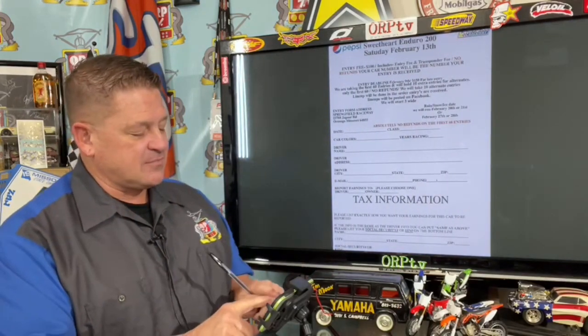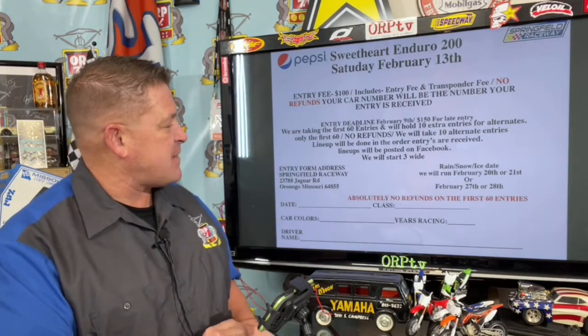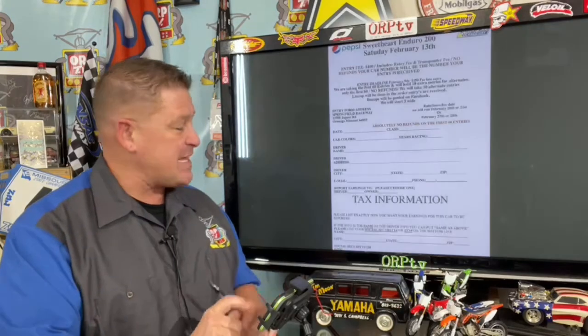Springfield Raceway today announced the details about their race coming up on February 13th. This is the Sweetheart Enduro 200, $1,000 to win. This is February 13th, so the day before Valentine's Day. This is a 200-lap race. I'm sure the details may change, but this is a look at your information, your sign-up sheet. That is available on the Springfield Raceway page with all your information about it. They have a rain and snow ice date that they would do a couple weekends after that. But right there, next big car event is February 13th at Springfield Raceway.